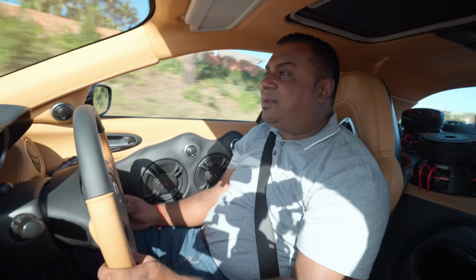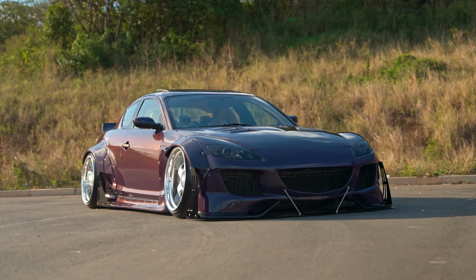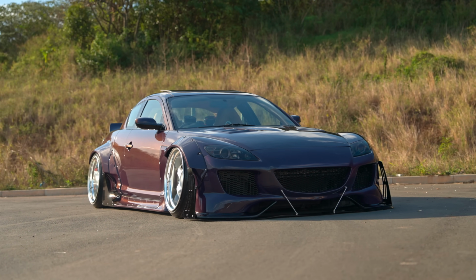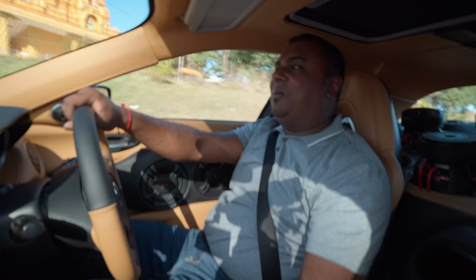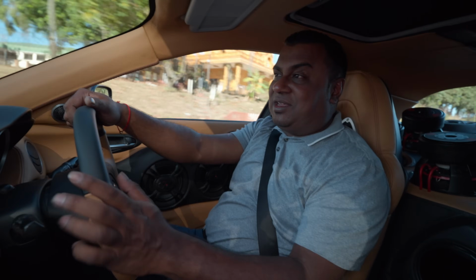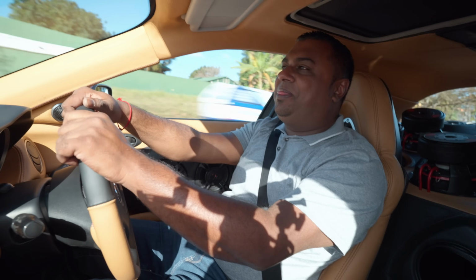So years later, when business is doing well, I just happened to stumble across an RX-8 for sale, and I decided, why not? Let's have a look at it. Maybe I'll like it. When I had a look at the car, I drove an RX-8 for the first time in my life, and I liked it. And I said, no, I must get this car.